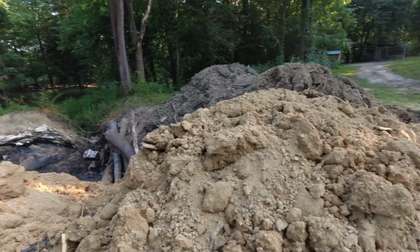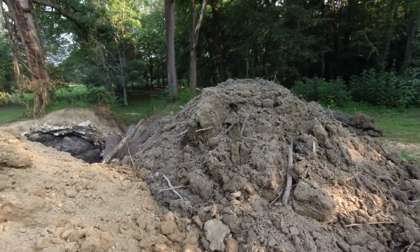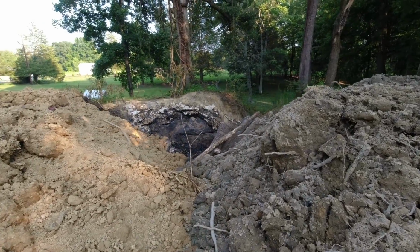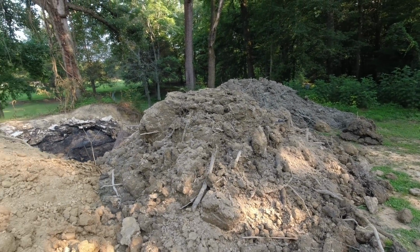Long day. We've been up to the new property today. Had to go up there and meet with some folks, so it's always fun to go up there and kind of see where we're going. But yeah, let's get a little dirt pushed around here, see if we can clean some of this up and make it look nice.